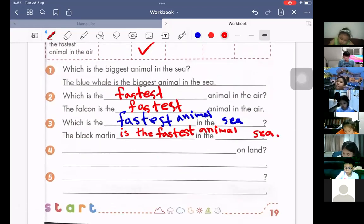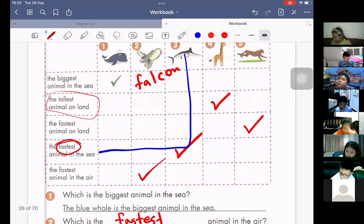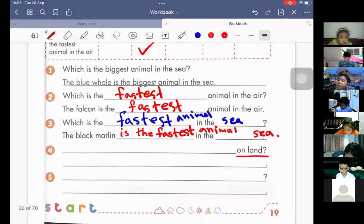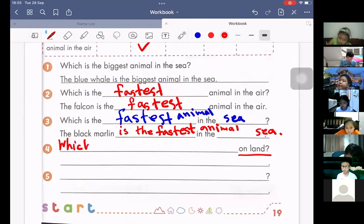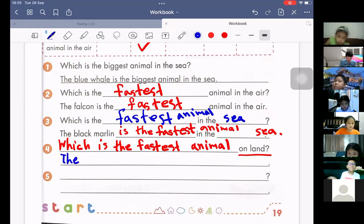So let's just say on land. You have to look here. There are two different animals, the tallest or the fastest. You can choose which one you want. Which animal is the fastest on land? The cheetah. Can you say again? Which is the fastest animal on land? Okay. The cheetah is the fastest animal on land. Thank you.